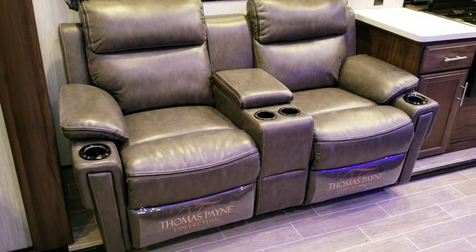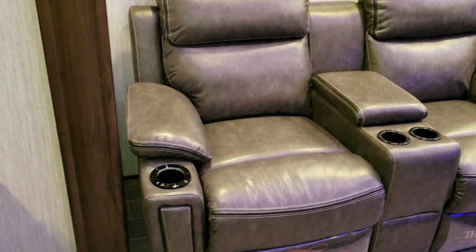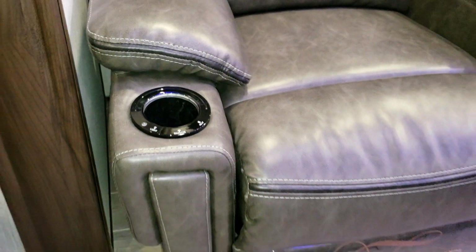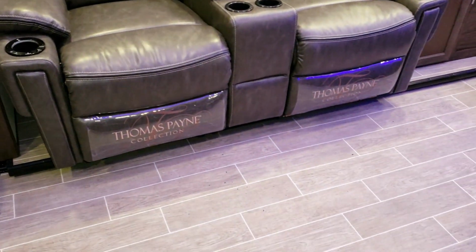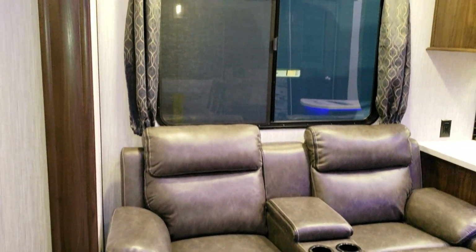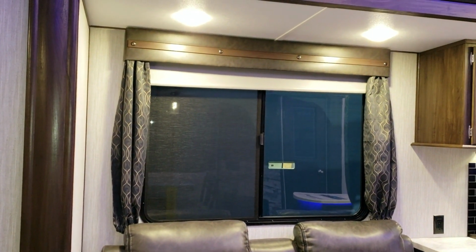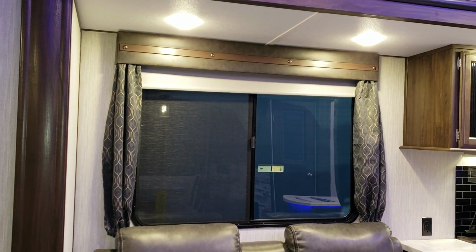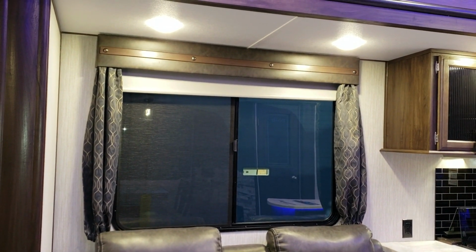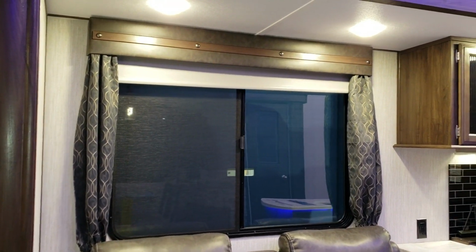Theater seat here, and the theater seat does have the little heat and massage feature with the lighted cup holder, and there's also LED light on the bottom part of the theater seating. Roller shades on your windows. Nice big window too behind the theater seat there. It does actually open. Same thing on the window of the rear of the coach.